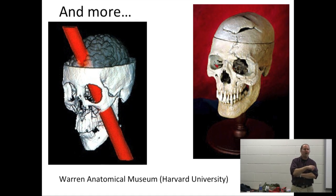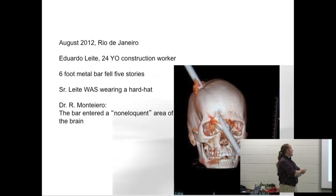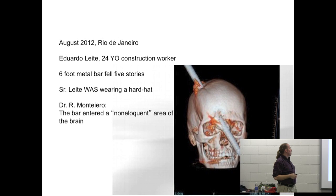So this is an old school one, but we have something a little more modern, pretty much the same thing, although with the entry and exit wound reversed. This is a gentleman just last year, I believe late last year, October, November, in Rio de Janeiro. Eduardo Leite, a 24-year-old construction worker. He had a hard hat on, just doing something on the ground floor of a building. An iron bar fell from the 5th story, entered through his skull, and came out. He went to surgery there. They did remove it. He did survive.